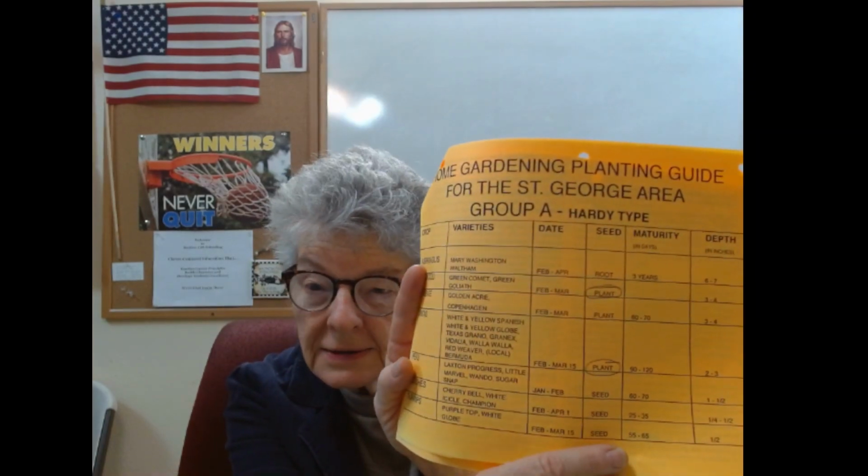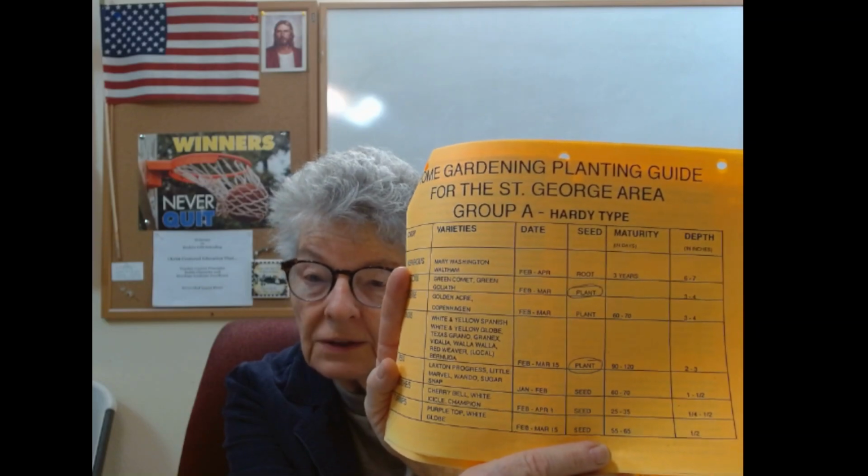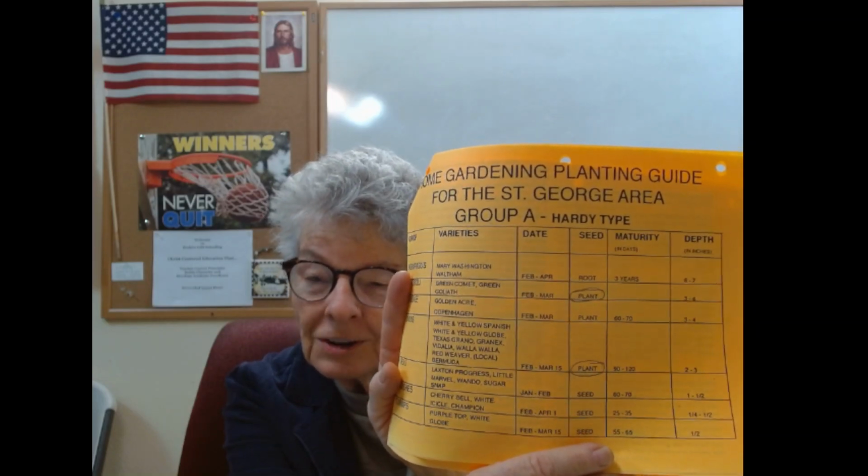Okay, now when can these things be planted? Well, turnips, anytime in February through March 15th, and they're going to do fairly well. It tells you what to plant, whether to plant the seed or to plant the plant. Okay, maturity, days or years or months to maturity, and the depth at which you should plant it. That's a wealth of information. And so, okay, radishes from February 1st to April 1st. Peas, January to February. Well, sometimes we start our peas in November, and that works out very well. Onions, February to March 15th.